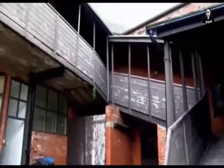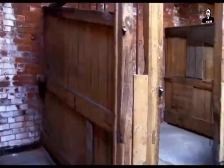The stables are one area that you'll probably have knocks and taps. Certainly in the hayloft, we've had people report seeing a gentleman crawling along the floor in there. And this was spotted by numerous individuals on separate occasions. We've also heard some rather loud bangs, doors moving, footsteps on the stairs, a general feeling of unease. In the stable area, people have reported feeling sick.